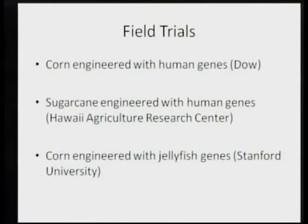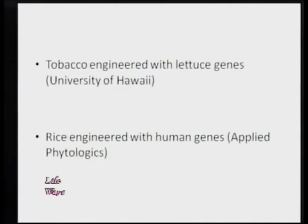That is so-called genetic scientists. Here are some of their field trials. Corn engineered with human genes, Dow, chemicals. Sugarcane engineered with human genes, Hawaii Agricultural Research Center. Corn engineered with jellyfish genes, Stanford University. Tobacco engineered with lettuce genes, University of Hawaii.